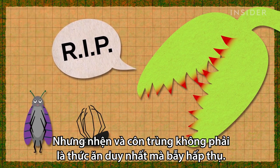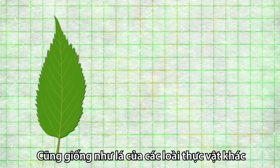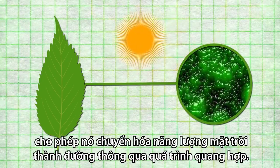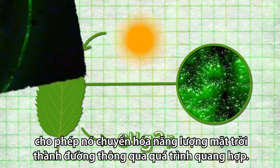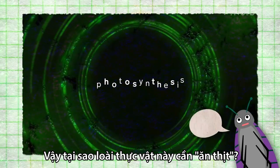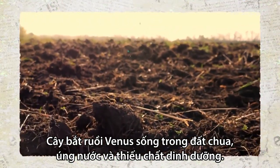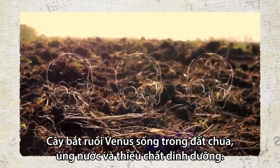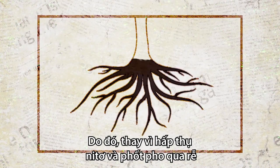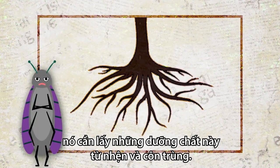But bugs aren't the only food the trap captures. Just like leaves on other plants, the trap's surface contains a green pigment that lets it convert the sun's energy into sugar through a process called photosynthesis. So then, why bother with the bugs? Well, Venus flytraps live in acidic, waterlogged soil that doesn't have many nutrients. So instead of slurping up nitrogen and phosphorus through its roots, it needs to borrow some from the bugs.